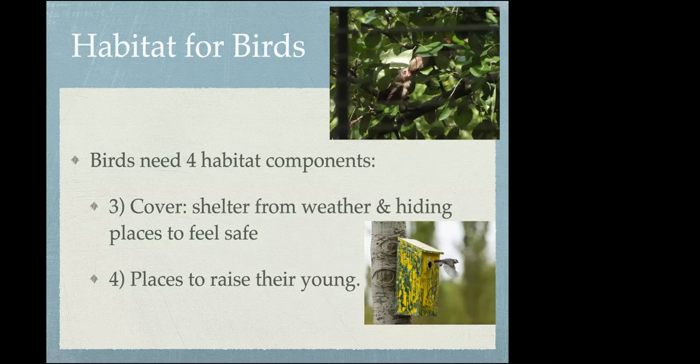And finally, a place to raise their young. If you want the birds to return to your yard, you need to keep those little babies alive, and you need those birds to keep reproducing. So you need a sheltered place: a nesting box, tree cavities, prairie, or shrub or thicket.